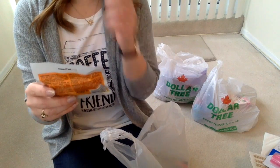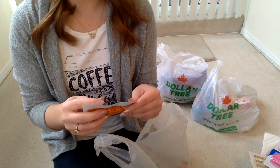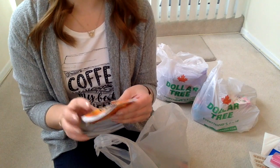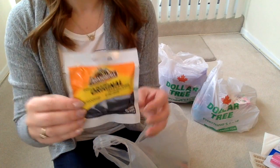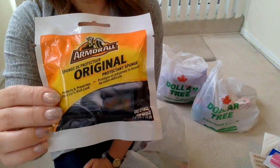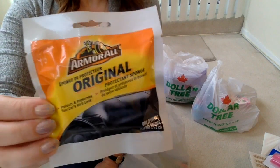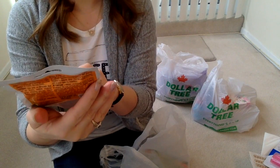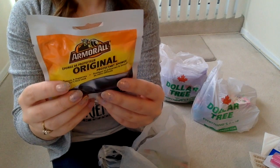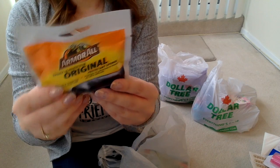Then I nipped by the car section, and spring is coming. I have to take it in for an oil change and a semi-annual inspection. I think I'm going to ask them to detail it for me as well because it's not filthy, but dirt has accumulated over the seasons. And I just grabbed this so I can use it on my dashboard and steering wheel. So this is pre-moistened. I think it is for 1 use, but I'm going to try and stretch it out. It's to wipe the surface clean, maintain appearance and protection. That's all it is.